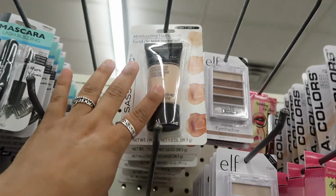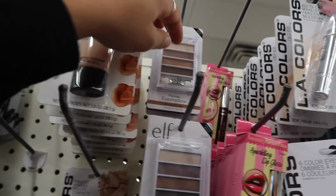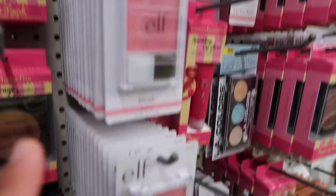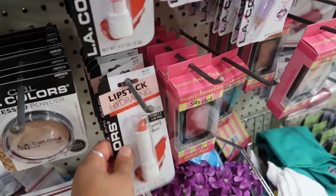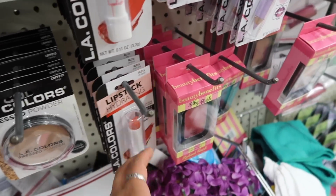And then they have these foundations, which don't look so good, but I think I'm gonna have to take one of those. A flawless eyeshadow and browns blush from e.l.f. They have literally this whole section is just blush. Hydrating lipstick by LA Colors, lip color in coral sheen. Oh, they have coral sheen, nectarine, bright pink, and those are all the colors they have.